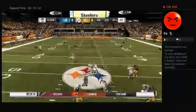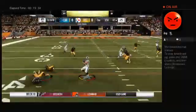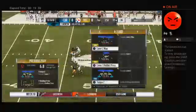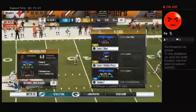Now following the interception, here's Newton. And Olsen over the middle. And he's got this down to the 35. 12 yards there as they move the chains.